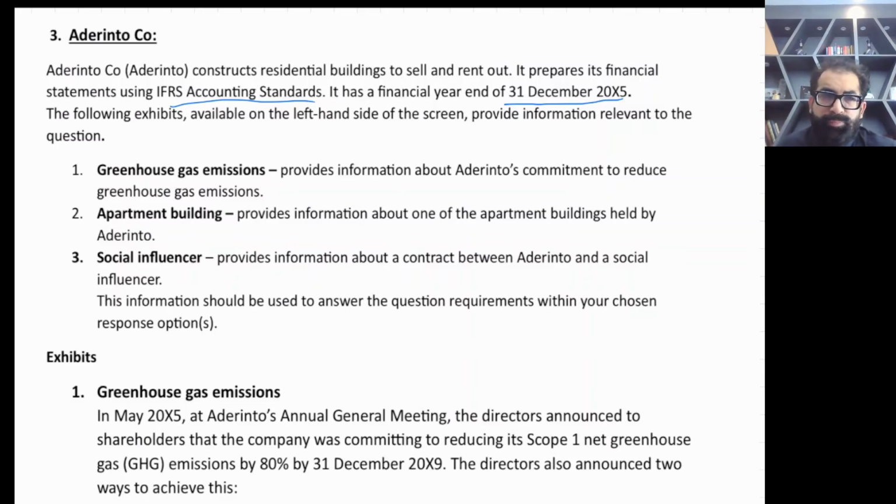Okay, then the following exhibits are available on the left hand side of the screen. Yes. Okay, so total three issues, total three parts of this question, A, B, C, and total three exhibits. Let's start with the easiest one, that is question number 1, and this is greenhouse gas emissions. Nowadays, hope you have seen my class regarding sustainability standards. So this is the hottest issue nowadays, but yes, it is linked to IAS 37, pure IAS 37.